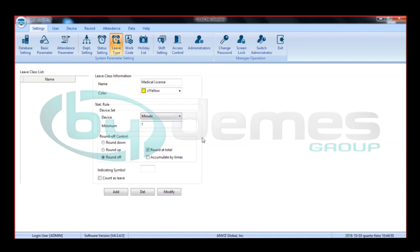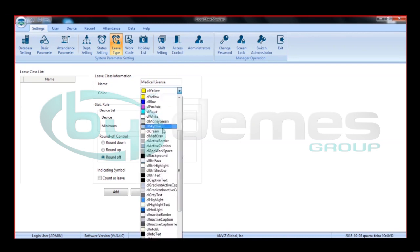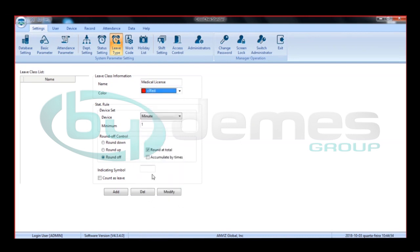Let's put medical license. We can set a color, maybe red, and put a symbol. Medical license, and add. We are going to use this later in the examples, okay?